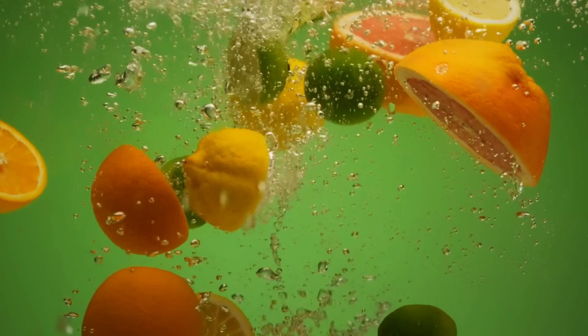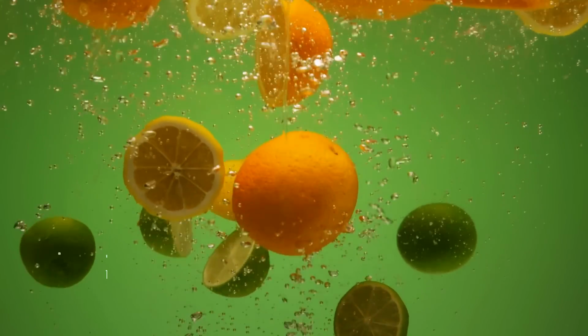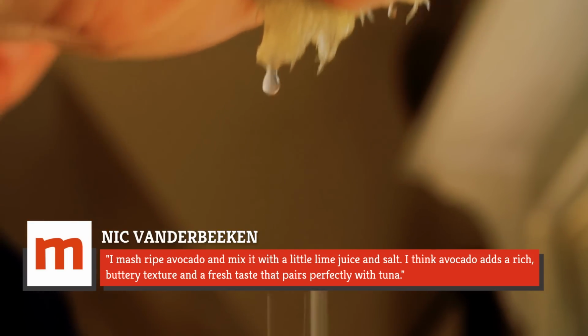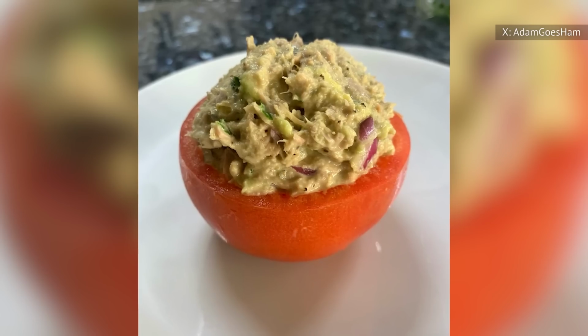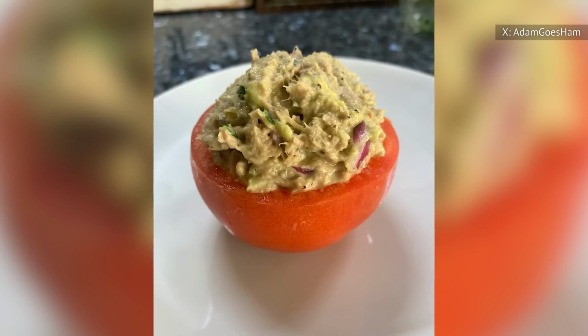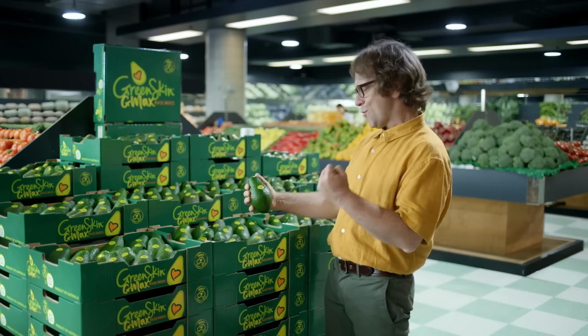You may wish to even try adding a bit of citrus, as Chef Nick van der Beeken of Aperitif Restaurant suggests. I mash ripe avocado and mix it with a little lime juice and salt. I think avocado adds a rich, buttery texture and a fresh taste that pairs perfectly with tuna. Whether you plan to eat your avocado tuna salad with or without citrus added, we're certain you'll love this wonderfully nutritious substitute for mayo.